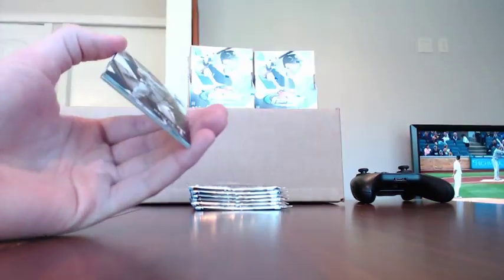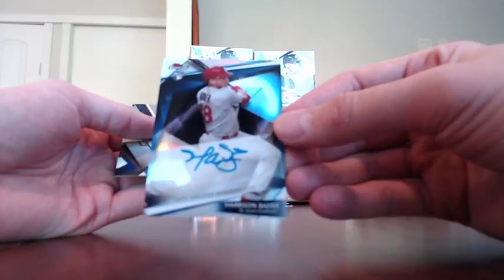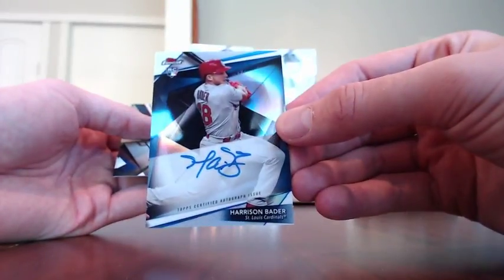All right, last pack. This will be our autograph. Bryant Cornerstones and Harrison Bader. Finest first autograph for the Cardinals. And that is not numbered.